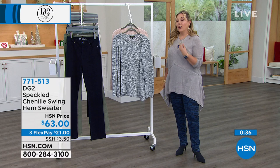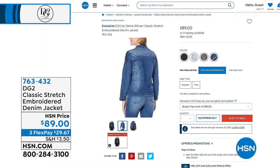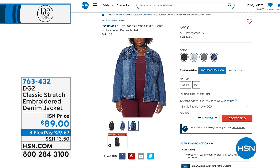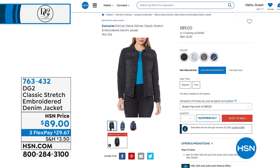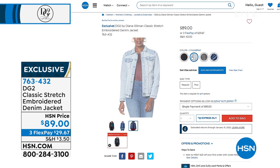I also have a cute little denim jacket that has some embroidery on it that I'd love to show you on hsn.com. This little jacket is available in 4 colors. It is the classic stretch embroidered denim jacket. So you see that embroidery at the top. So cute. And this is going to match the skinnies that we have coming up. It's $89 and it's available on FlexPay. It's exclusive. Diane does a collection that's meant to mix and match and go with each other. So think about this one as we jump in and talk about our next jean.